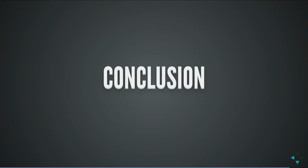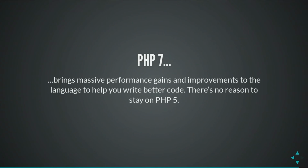Cool. All right. So in conclusion, PHP 7 brings massive performance gains and improvements to the language that will help you write better code. There's really no reason to stay on PHP 5. If you haven't already, you should start planning and asking for resources to do it. And even tell them at Etsy, it only took them a week, so how long could it take for a Drupal 6? I still know some people running Drupal 6. Wow. That's the only reason to stay on PHP.